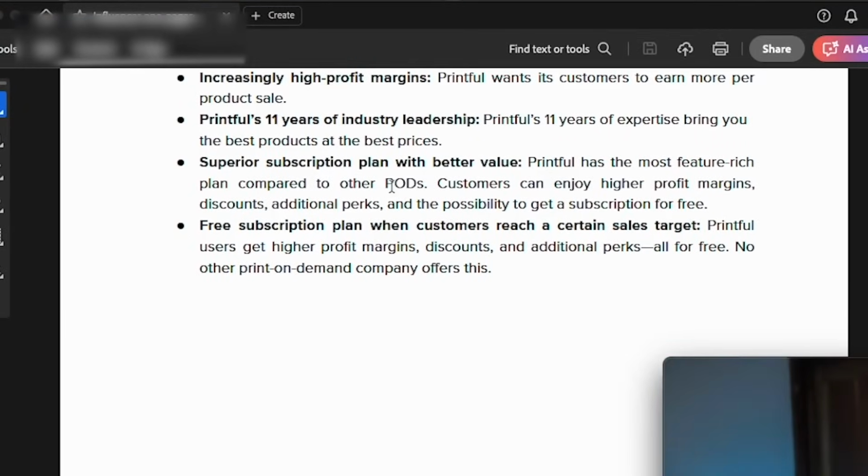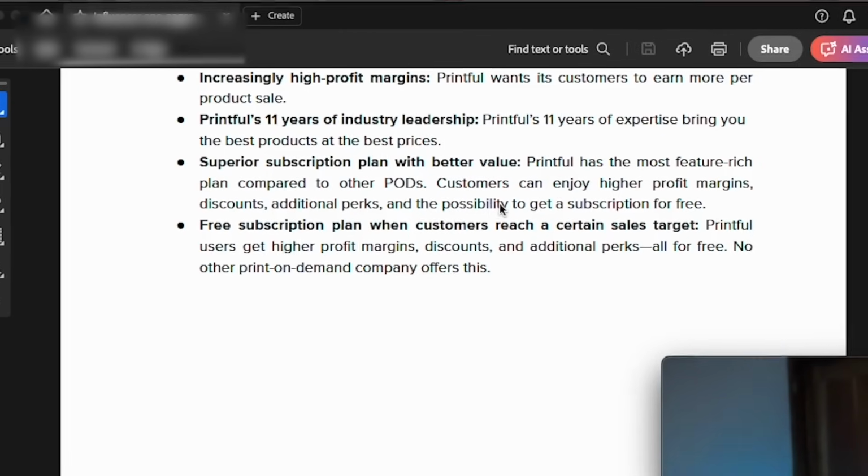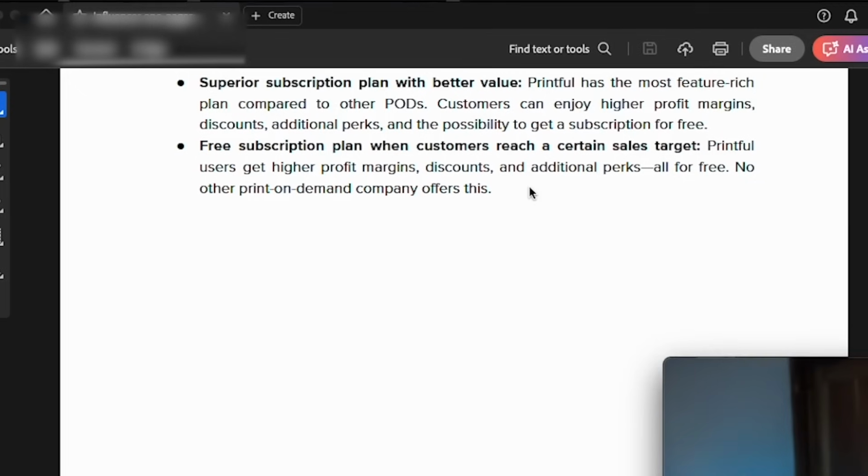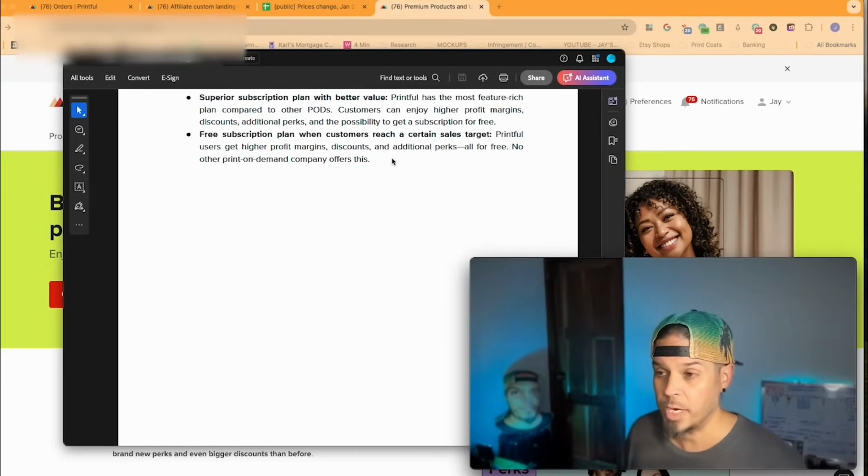So above and beyond their 11 years, they're touting it as the most feature-rich plan compared to other PODs. I think that one of the biggest perks in terms of feature-rich is obviously the profit margins. And I'm going to show you a little bit about those as well, but you can get a free growth subscription plan when you reach a certain sales target. So what is that number? That number I know is $12,000. I didn't see it posted anywhere yet, but I know that that's what that number is.